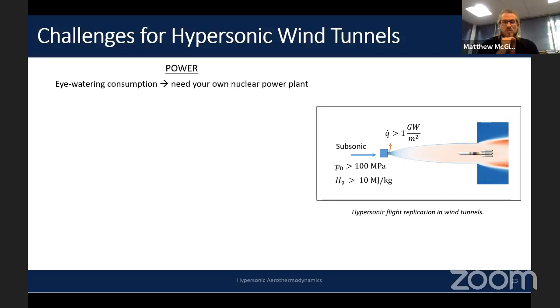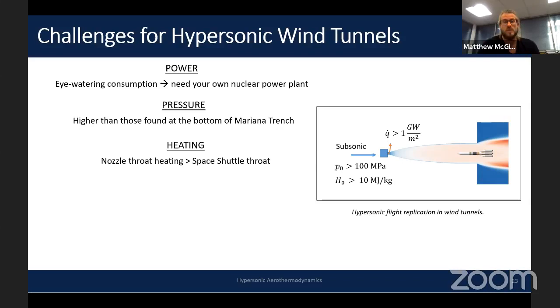The pressures are high and you've got to contain them in that stagnation region. So it's bottom of the sea sort of levels of pressures. The heating is like an order of magnitude higher than on the space shuttle main engine throats, which were completely ablative and replaceable. We've got to deal with these things in testing.